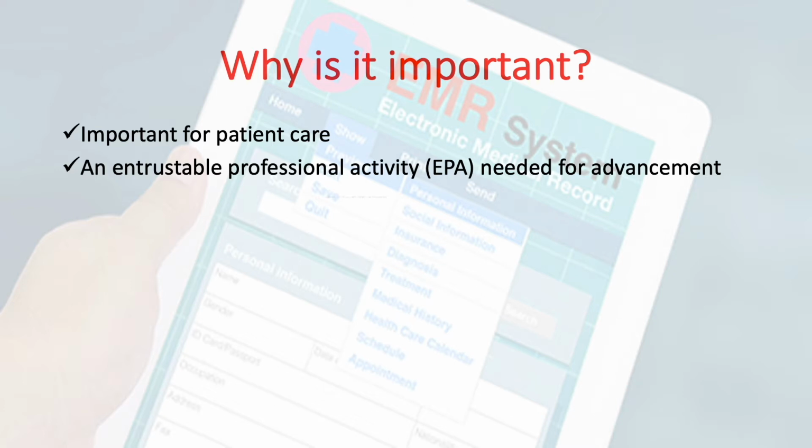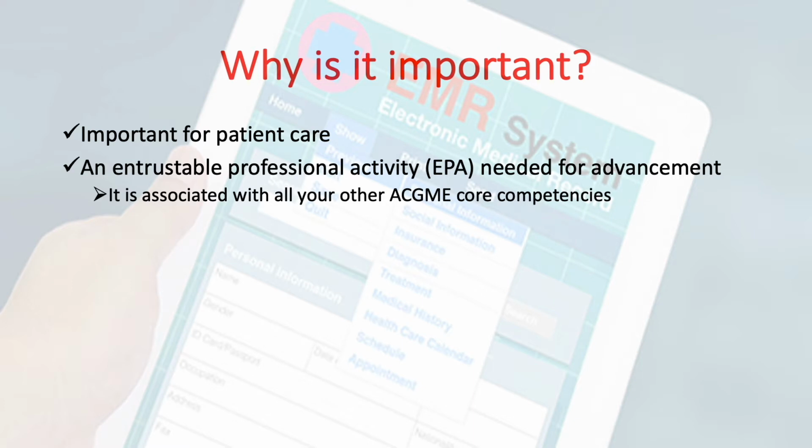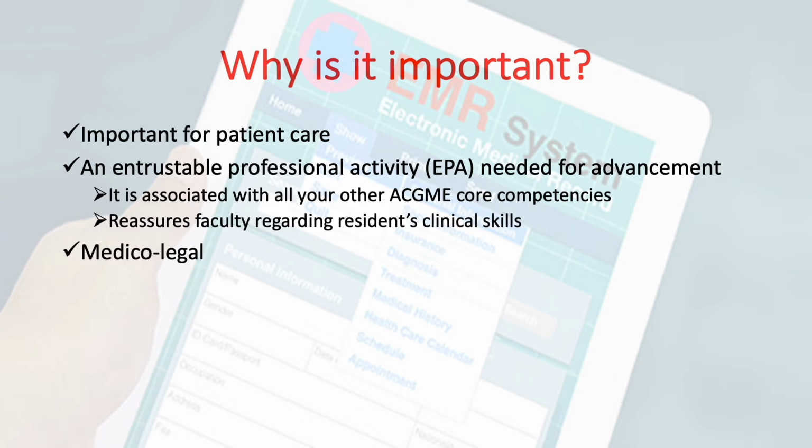And if you think about it, documentation is associated with all the other ACGME core competencies, including patient care, like we talked about earlier, and also professionalism, and of course accurate documentation is an integral part of our profession. It's part of systems-based learning, and many functionalities of our healthcare system rely on accurate documentation, and so on. Good documentation reassures the attending that the resident knows what is going on with the patient and is able to document that accurately. Remember, your note is a legal document.